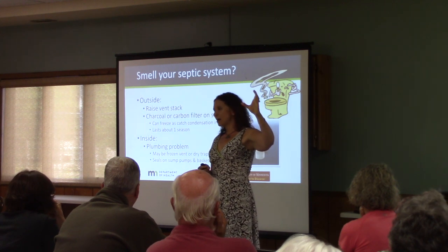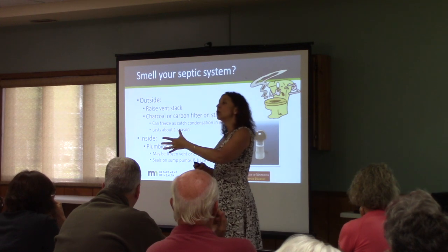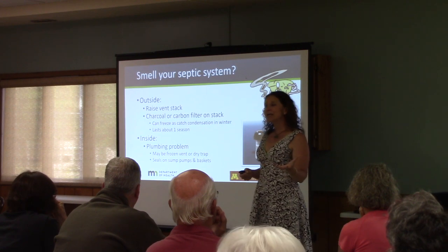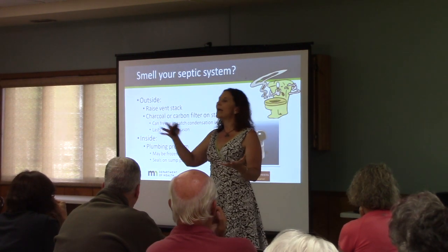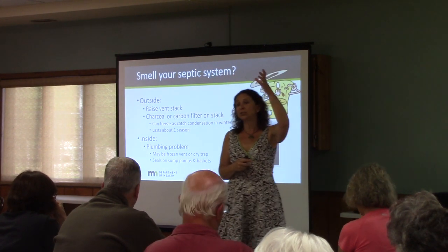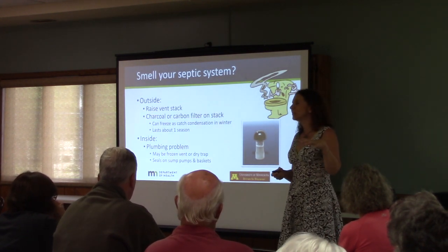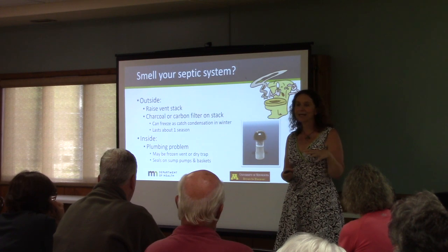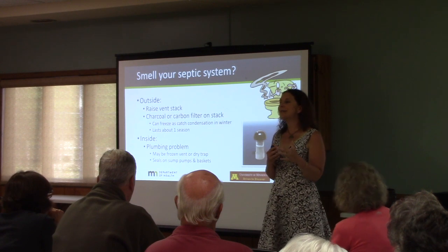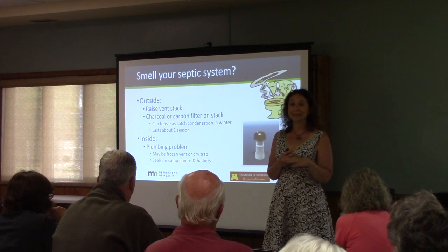So you may, on the right day when the wind's blowing, have those septic gases blow into your property. So when people do smell their septic system, my first recommendation usually is, are they in a valley, right? Do you have trees that kind of block? And sometimes extending the stack alone will help deal with the issue. You can put a charcoal or carbon filter on the stack, because most people notice it on a nice humid day when they're out on their deck. The problem is, come winter, those collect condensation, they freeze, and now you don't have septic odors in your yard. You have them in your house, which is way less pleasant.